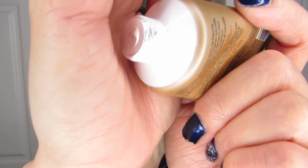I haven't opened it yet at all, so I'm doing that right now. It has a stopper. So let me give you my first impressions of that. And it was definitely in the sales section. They were pretty much clearing them out.